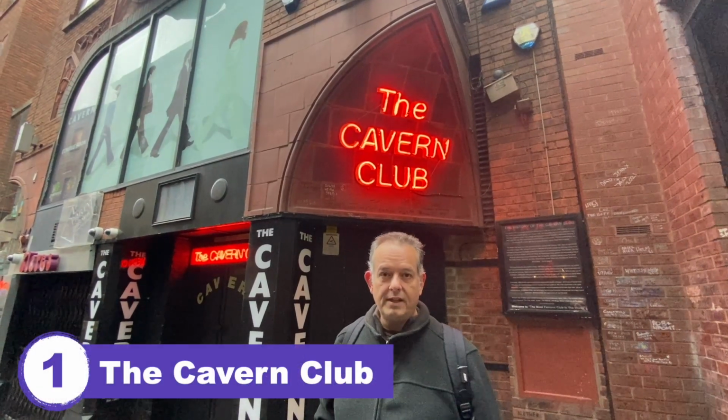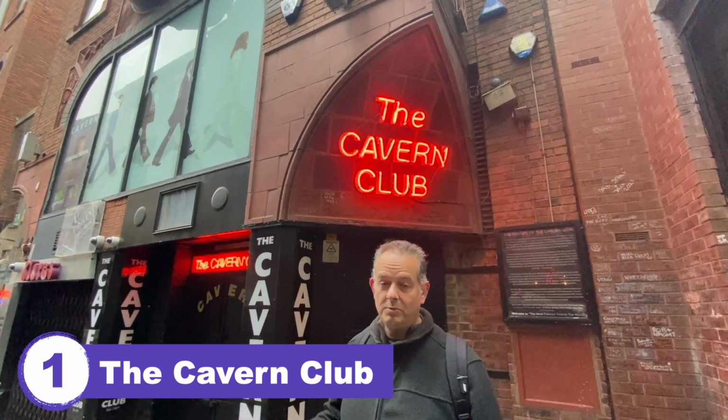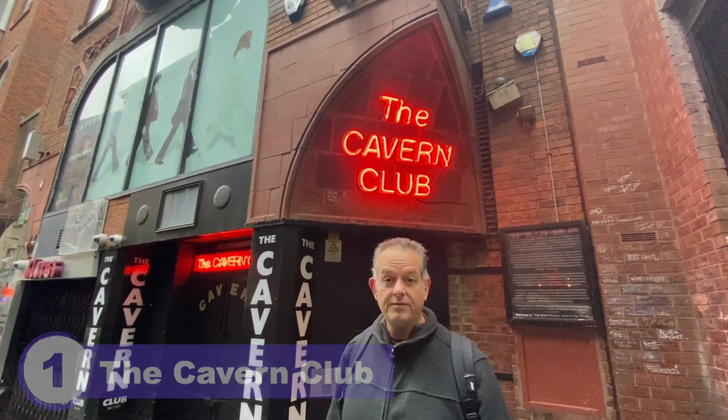We're here on Matthew Street in Liverpool, and this of course is the famous Cavern Club where the Beatles played so many concerts on their rise to fame in the 60s.